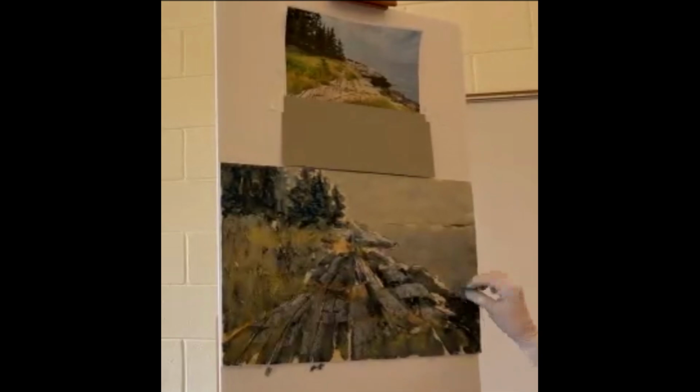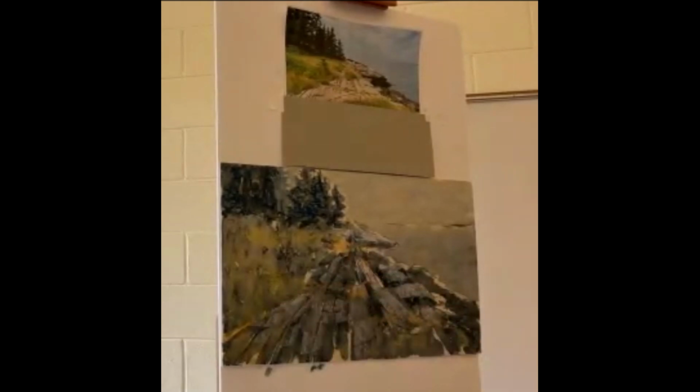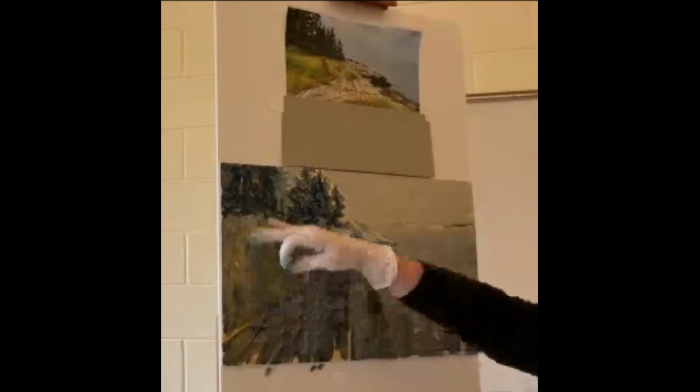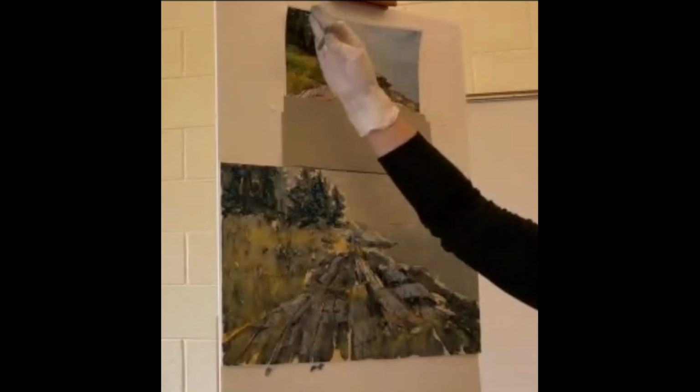Okay, so you're working from light to dark? What I'm doing is I started out with the really dark underpainting. And then I'm using some lights on top of it to identify where light hits things. So these rocks have a lot of light hitting. These yellow areas here, there's a lot of light hitting. These are upright, so they're very dark.